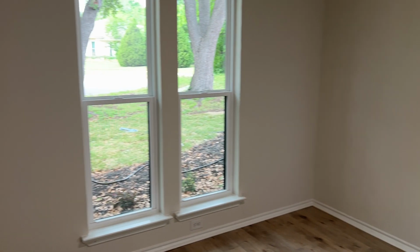This is one of the secondary bedrooms. They're not huge. They're probably 11 by 10. Do have the nice ceiling fans consistently throughout. And there is a double closet here.